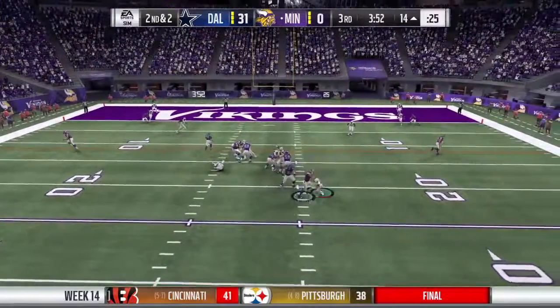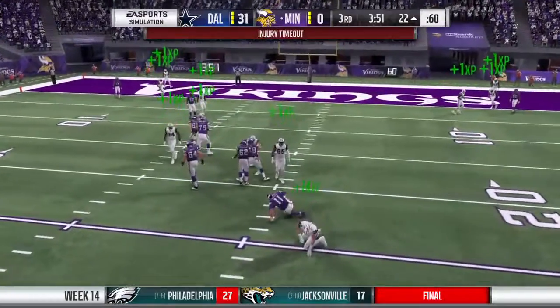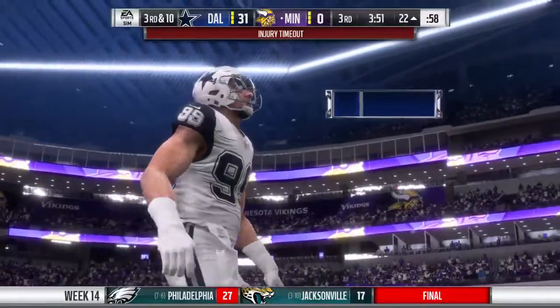Looking to throw on second down. Watkins. And he's not able to get away. Sacked back at the 22.